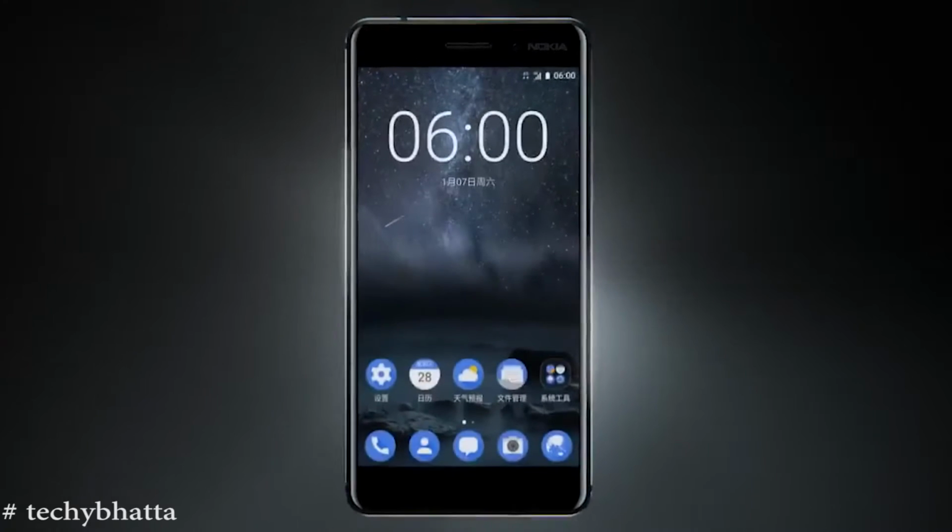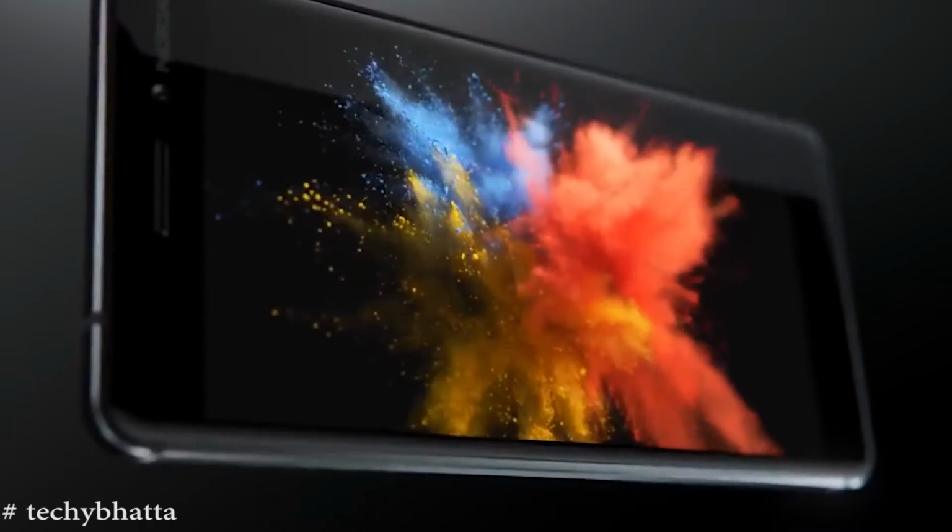The look of the phone looks premium, and I kind of like that black color. It sports a 5.5-inch Full HD display with 16-megapixel camera and 1-micron pixel sensor. It comes with a good f2.0 aperture with dual-tone flash. That means that it will get some good pictures and that bokeh effect.